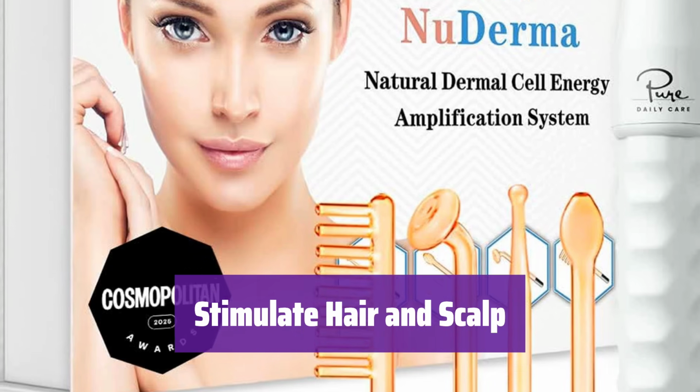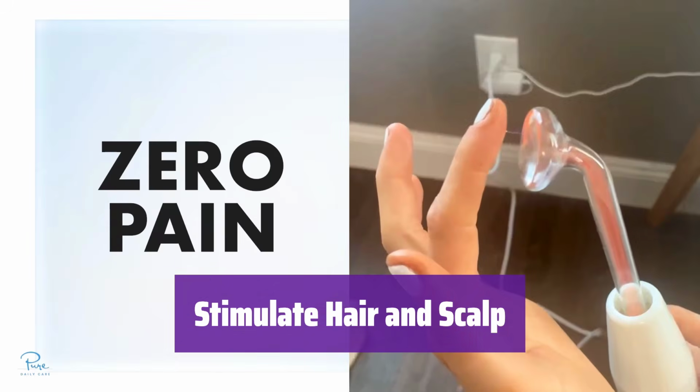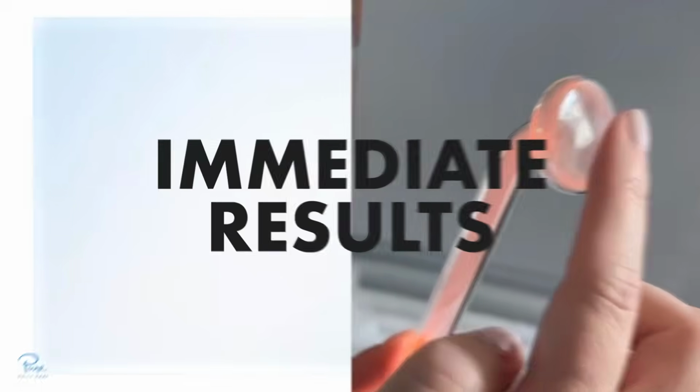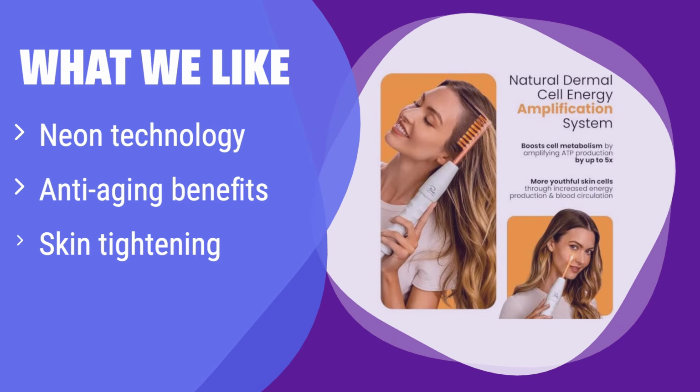Don't forget your scalp. This versatile wand also stimulates hair follicles, promoting healthier hair growth and a revitalized scalp. What we like. Harnessing the power of neon technology, this wand targets signs of aging like wrinkles and dark circles. It also promotes skin tightening and can stimulate hair and scalp. If you are focused on anti-aging treatments and desire a more youthful complexion, this device is tailored for you.